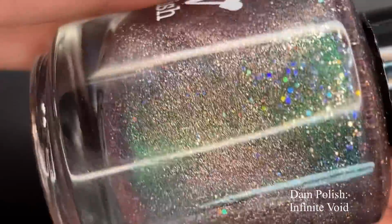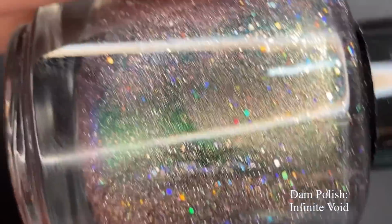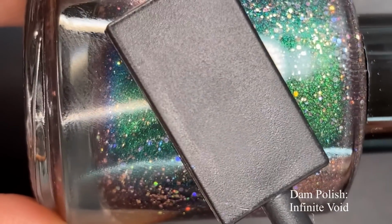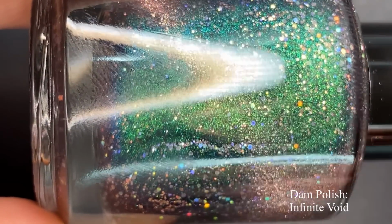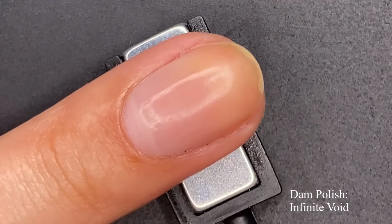Now we are moving on to Dom Polish, and this is Infinite Void, priced at $13.50, and there's a cap of 600. So you have another magnetic polish. There's lots of magnetic polishes this month for Polish Pickup. This one is inspired by space dust and twinkling stars.